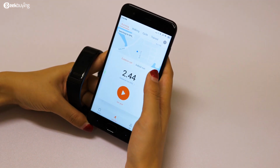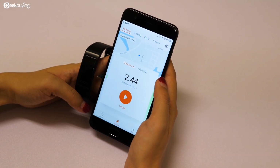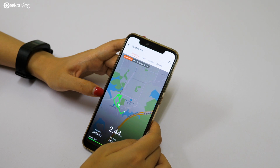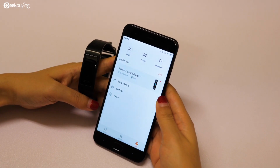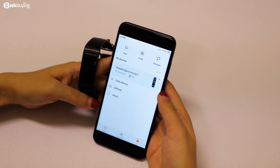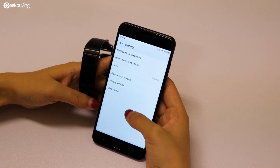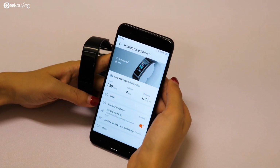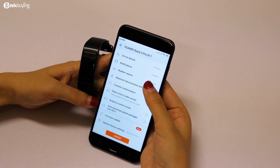The second column is exercise. You can choose different sports modes and then set goals. And because of the built-in GPS mode, it records your trajectory. You can be as creative as you can, of course. In the Me section here, you can set some basic settings like notification management, clear cache, those. Click on the band to set more, such as do not disturb mode, raise to wake screen.